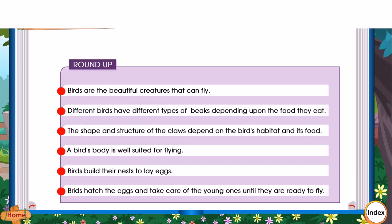A bird's body is well suited for flying. Birds build their nest to lay eggs. Birds hatch the eggs and take care of the young ones until they are ready to fly.